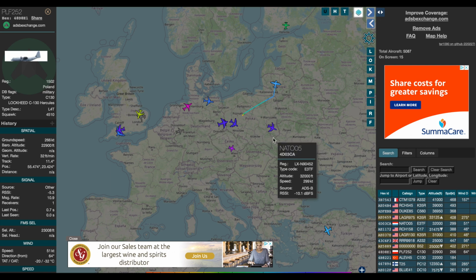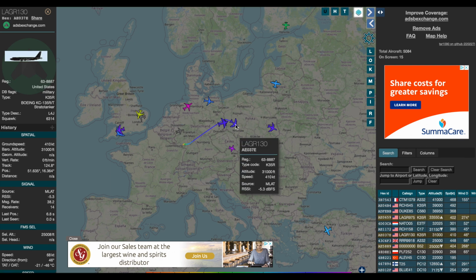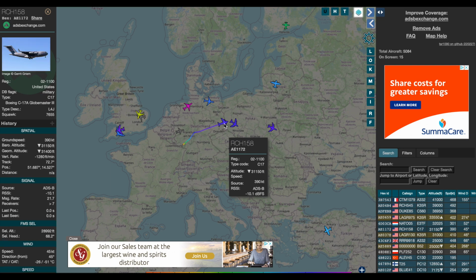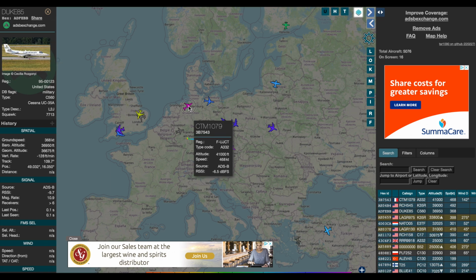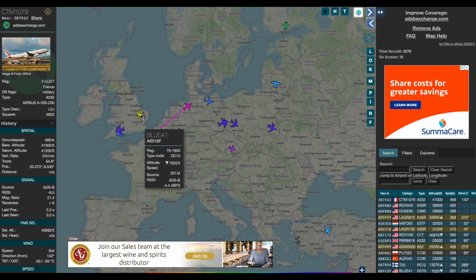But it's just so amazing you can actually go in real time and see where all of these military aircraft are and what they're up to. And just look at that. You can see exactly where that early warning command and control aircraft is. You can see exactly where the Stratotanker is. You can see exactly where the Globemaster C-17 is. And you can see their exact flight paths, where they took off from. And you can even see exactly what country they're owned by and what military branch they report to.